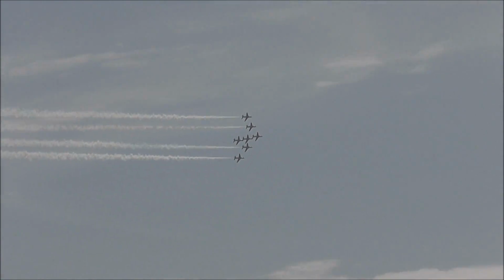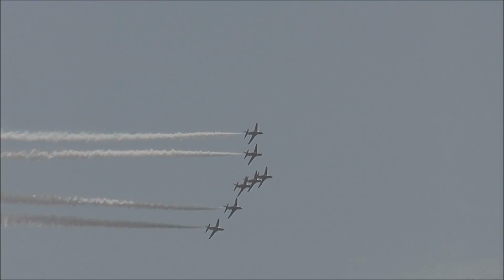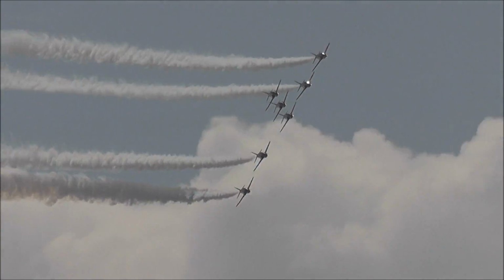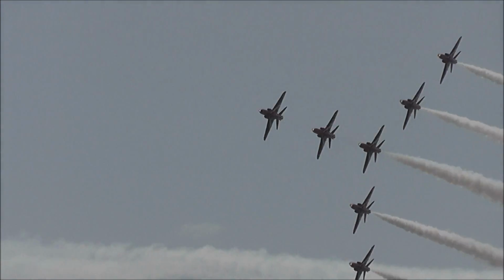As the smoke comes on now, the aircraft on the wings will drop back to form our largest formation shape, Concorde. You can see now that the four aircraft are right back on Red 7's wing, and the slightest change in the references will equate to a larger error in their formation position. This is Concorde.